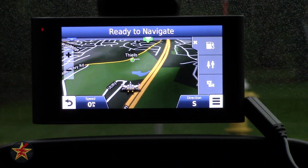Now, there are some downfalls with the red light cameras or safety cameras. First being that they're not available for everywhere. The camera regions are US and Canada, UK, Ireland, Australia, New Zealand, Germany, Italy, Spain, Portugal. If you don't live in one of those areas, you're not going to be helped by this particular service.